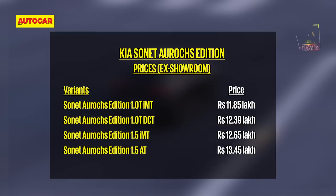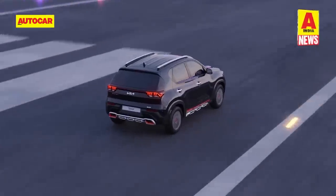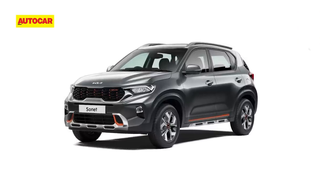Prices for the Kia Sonet Aurochs Edition range from 11.85 lakh rupees for the 1-litre turbo petrol engine with a manual transmission to 13.45 lakh rupees for the 1.5 turbo diesel engine with an automatic transmission. The turbo petrol variant produces 120 horsepower and 172 Nm, whereas the turbo diesel produces 116 horsepower and 250 Nm of peak torque.